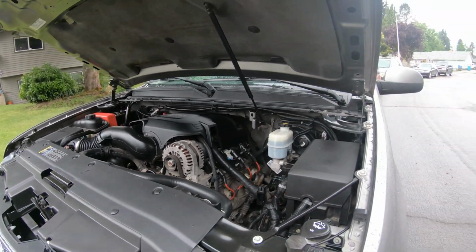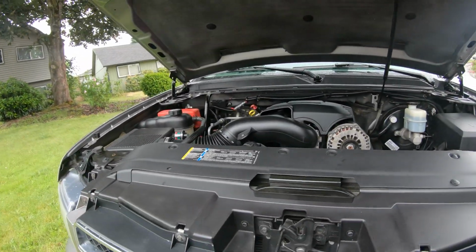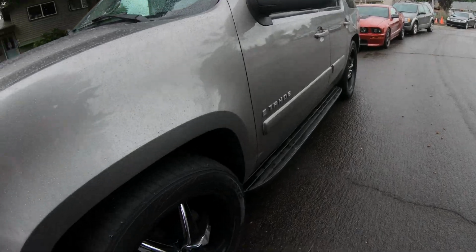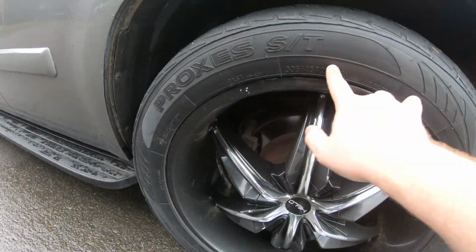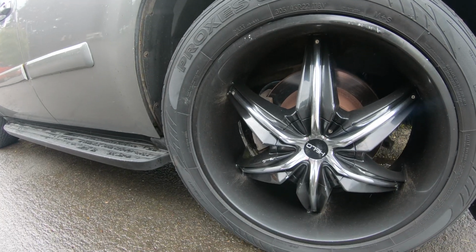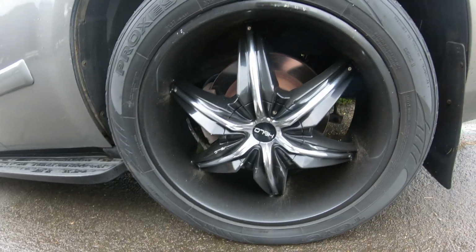It is a little slow, as you can imagine, from a stop. Exactly as slow as anyone would think it is. Also, it's on these donkers. They're 22s, 305/45/22, some Proxes ST. Which also is not exactly my style. I prefer the whole wheel black, not part of it chrome and part of it black.